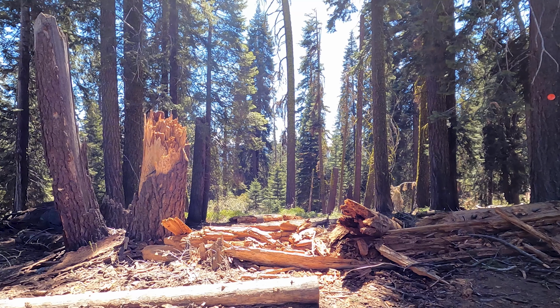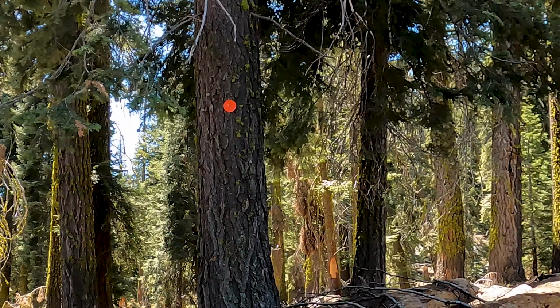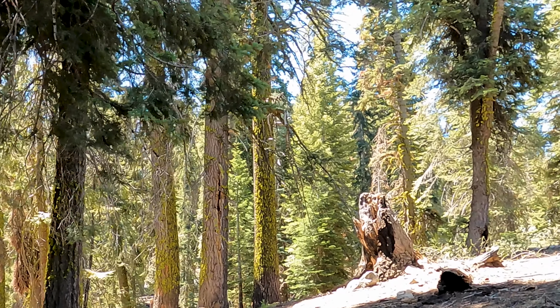And the biggest tip I can give you when you go do this is, if you ever find yourself even slightly lost, look up and look around at the trees. The trees have red or blue markers. That is where the trail actually is.